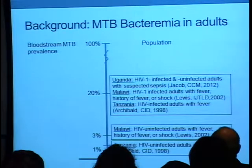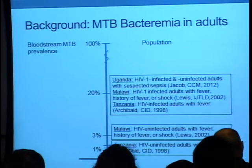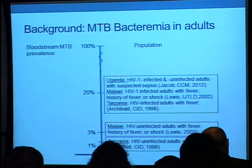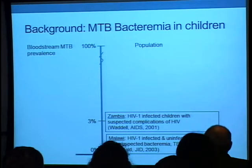And there have been a few studies which have not shown that. And so I don't know that it's completely sorted out, but I think this is compelling and interesting, suggesting that, in fact, there may be a mycobacteremia syndrome associated with severe illness. In children, there are far, far less data available to draw from. There have been a couple of small studies, and neither of these studies have shown high rates of circulating TB in the blood of children.